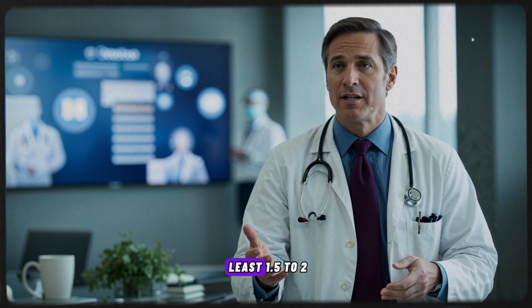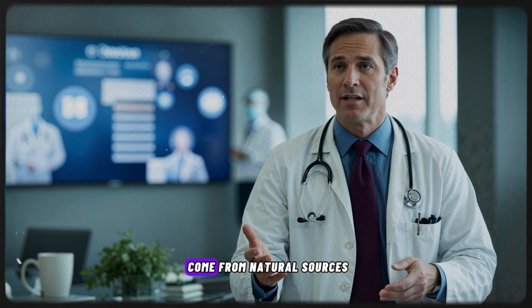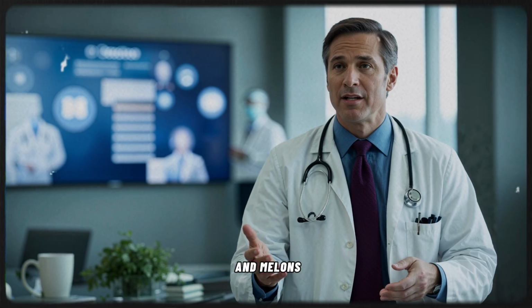Ideally, you should drink at least 1.5 to 2 liters of water per day, unless you have specific medical restrictions. This water can also come from natural sources, such as herbal teas, light soups, and fruits rich in liquids, such as watermelon, oranges, and melons.